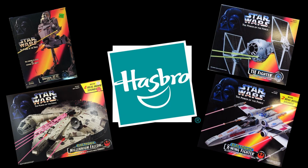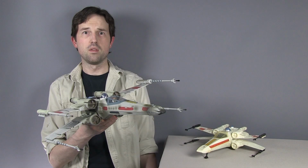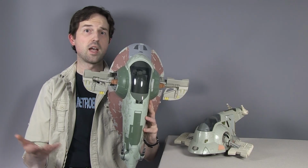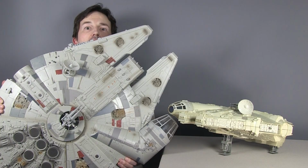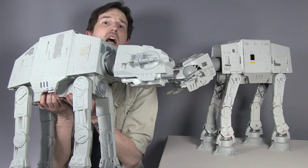A few years ago, Hasbro really pushed the envelope with the Star Wars brand. They got away from the vintage vehicle remakes of the 90s and went all out with brand new versions of many classic trilogy vehicles. The X-Wing got bigger, the TIE's wings got bigger, Slave One got bigger, the Skywalker got taller, the Millennium Falcon was now the size of a coffee table, the Snowspeeder got, well, smaller, but that's because the vintage one was actually slightly oversized. And they made the AT-AT the size of a collie.